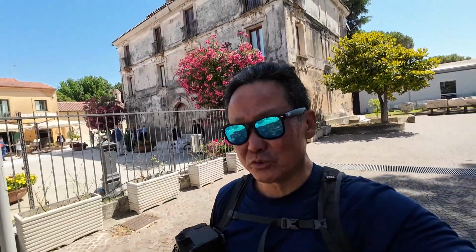Most of the paintings were from 350 BC, so 2,400 years old. I think they were all found here in Paestum. Some of them were like tombstones or artwork in the tomb area.